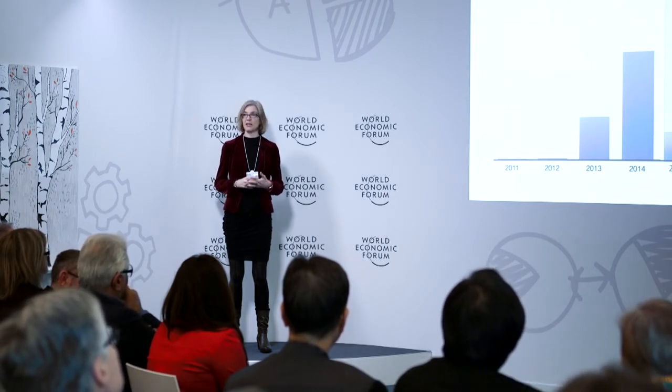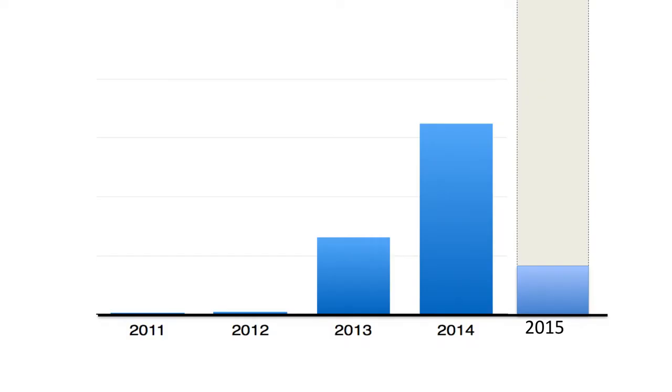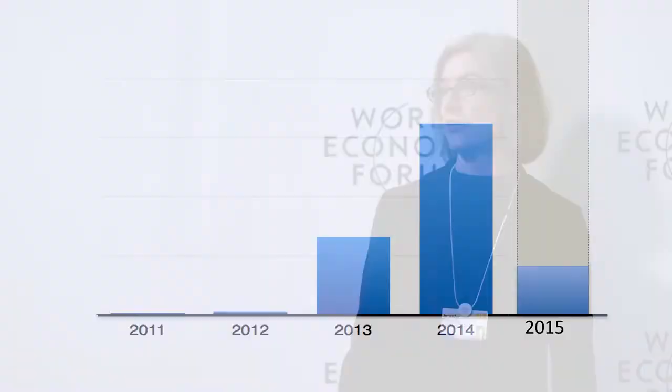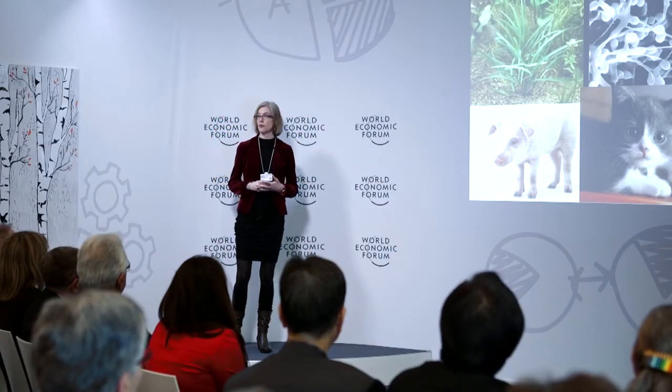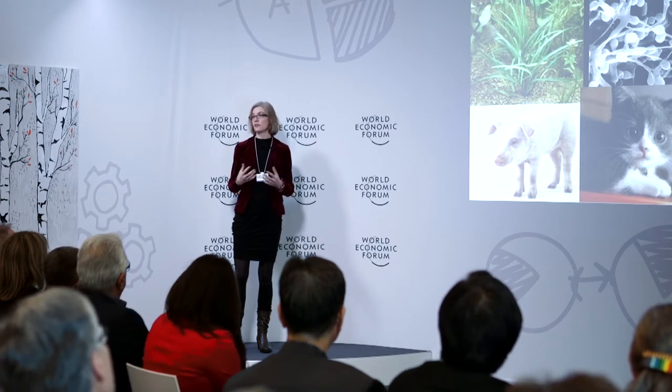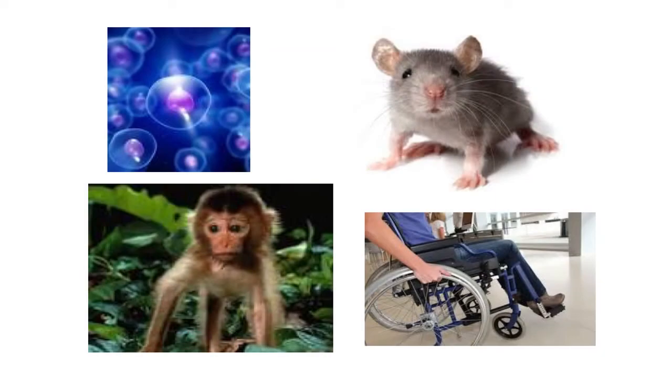So it's been very exciting over the last two and a half years to see this technology taking off. These are publications in the scientific literature. It's been sort of exponential growth of publications, people using this technology for all sorts of applications. Some of these include making targeted genetic changes in plants, in fungi, in animals that are important agriculturally, in animals that are important to us as pets, and also in thinking about human health, to make changes in stem cells, which are cells that can give rise to new organs. Also to make changes in animals that are important as models of human disease, such as mice and monkeys.